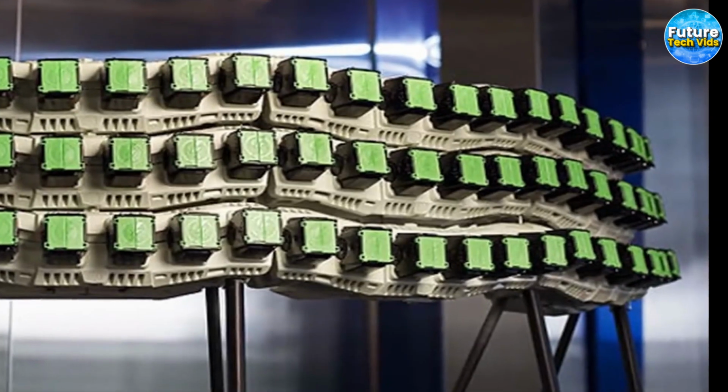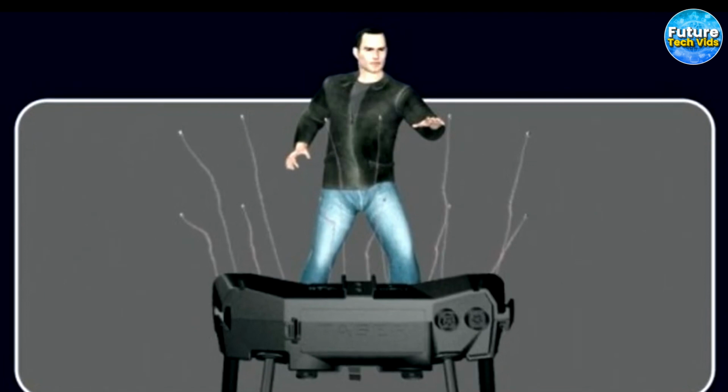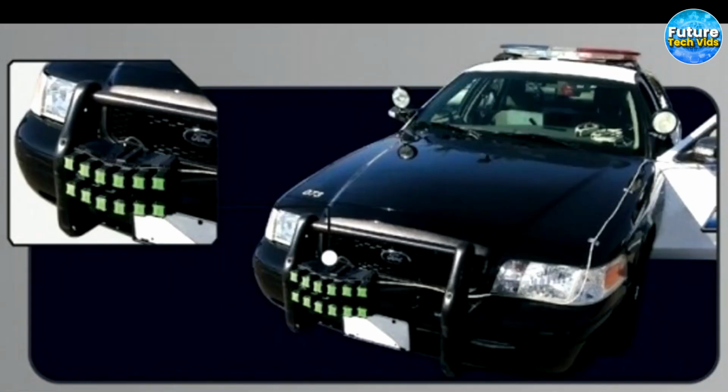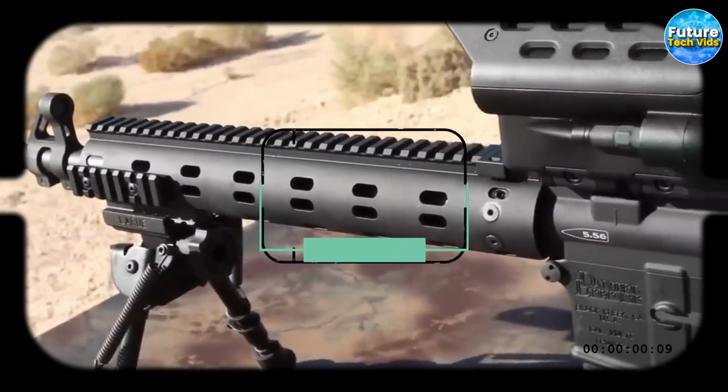But that's not all. The Taser Shockwave is also designed to be safe and effective. Its stun guns use an advanced electrical pulse technology that's been proven to be both safe and effective in immobilizing targets without causing any lasting harm. And thanks to its remote activation system, you can fire the stun guns from a safe distance, ensuring your own safety while taking down the threat.